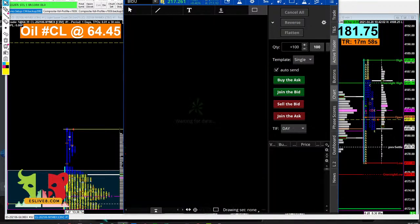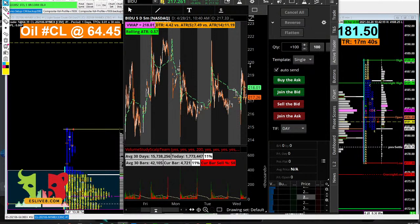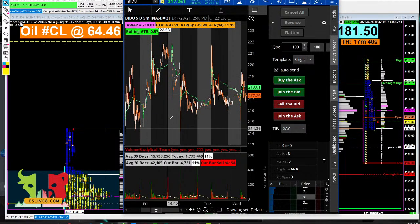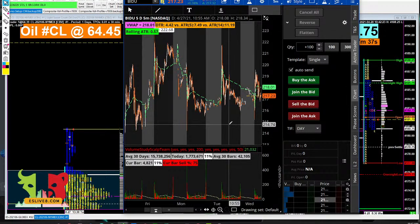Let's go to Baidu for a minute. Baidu calling my attention here on the 217s again, pulling back from the 220s. $108.95, 103.83.